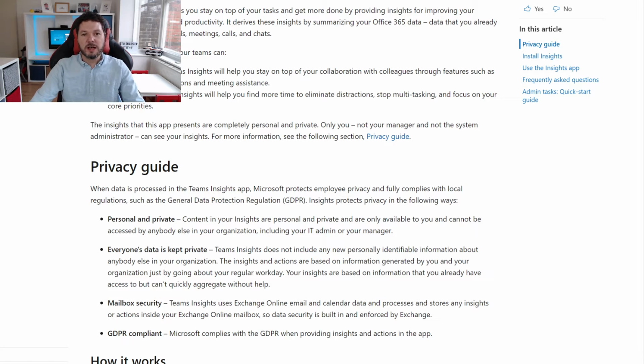And also protect time. This is one that's particularly interesting to me. I very much struggle to get my head down and actually get a block of work done because I'm constantly being emailed and asked questions by different people. So this is going to allow users to find more time to eliminate distractions, to stop multitasking and focus on core priorities.